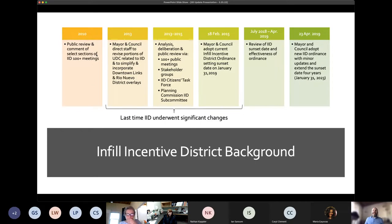Ultimately, on February 18th, 2015, those new changes were adopted. And that's really what you see now with the infill incentive district. They put a sunset date on that at that point, again, of January 31st, 2019.